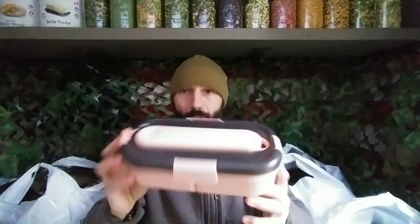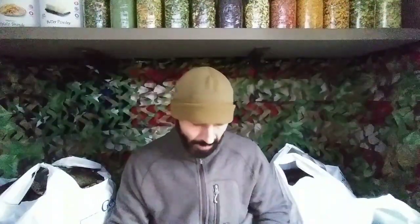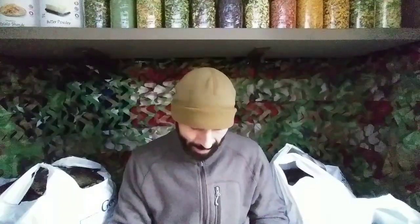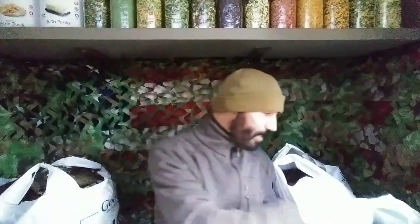All right, this is the little mess kit for the kid. It was $1.99. It's pink. It's got some silverware in there. You open it up, and it's got a little tray to eat out of. For camping or whatever when you're out and about. I figured, it's $2. Why not get it? She can have it as her little mess kit. So let's throw that off to the side.